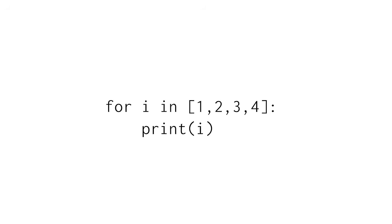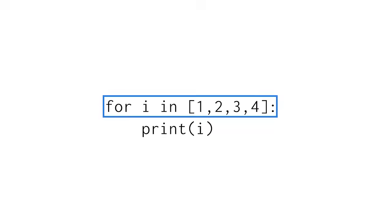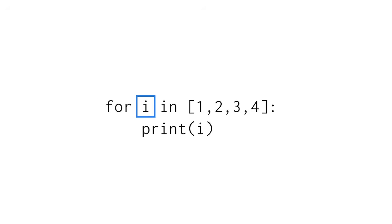Similar to conditional statements, iterative statements consist of two main parts. The parts of a loop are the loop header and the loop body. Let's examine the for loop we just ran and use that to explore these parts. The loop header is the line that contains the for keyword and ends with a colon. It tells Python to start a loop. It consists of the for keyword, a loop variable, and the sequence the loop will iterate through.